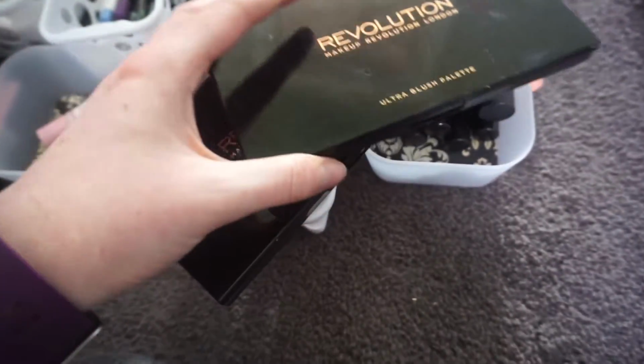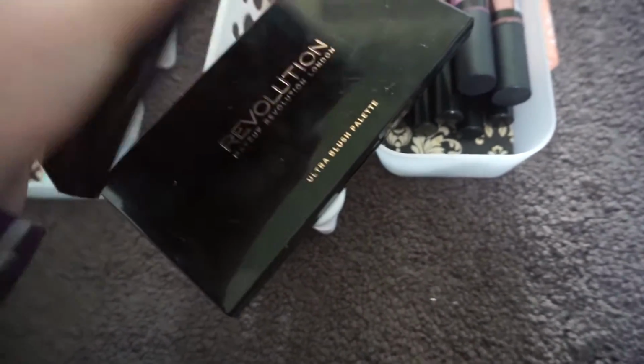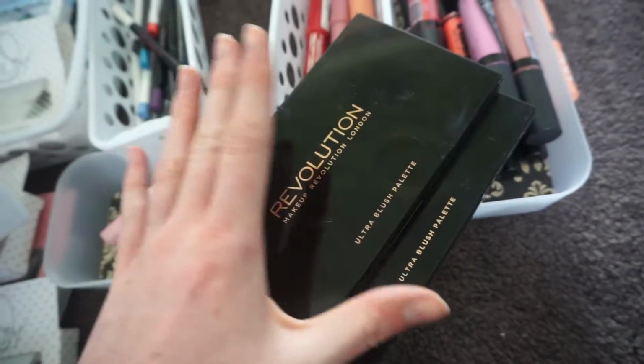I also have two Makeup Revolution palettes. One is a blush palette, and the other is a blush palette as well, but it's the Golden Sugar 2 Rose Gold like highlighting palette. Definitely keeping both of those. Makeup Revolution make really good highlighters and blushes.